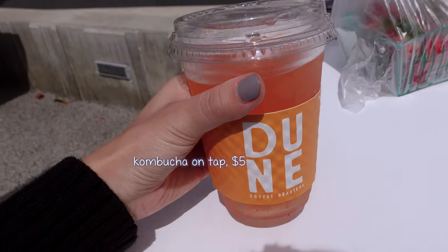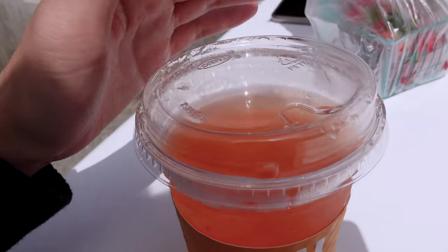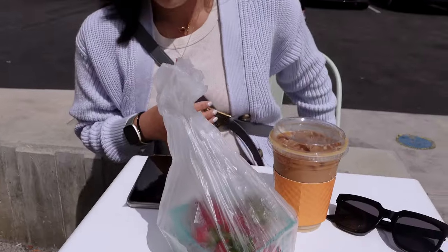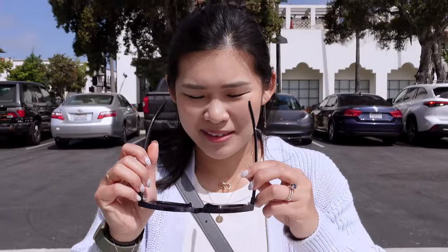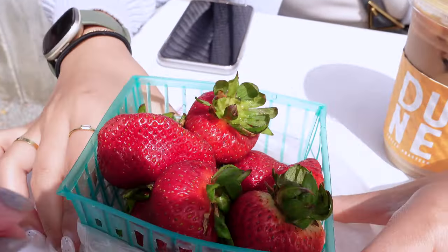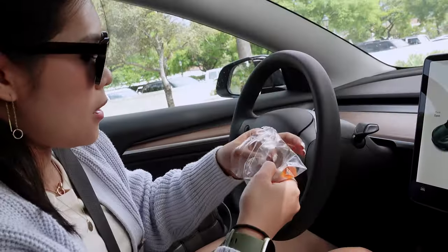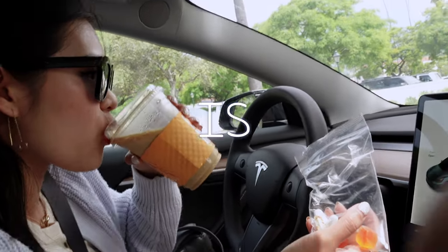I got the kombucha on tap, mango guava flavor. I don't usually like kombucha. This is not bad. And what did you get? I got the iced tres leches with an extra shot because it's pretty sweet. And milky. Yeah. And we have the strawberries we bought from the farmer's market yesterday. Yes. This is breakfast. Plus donuts. That we already ate. Oh yeah, we already had donuts. So. Yay! Daily vitamins are a must. Health is wealth.